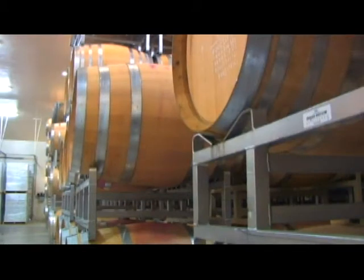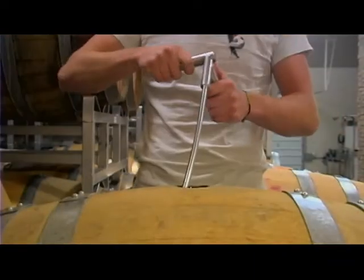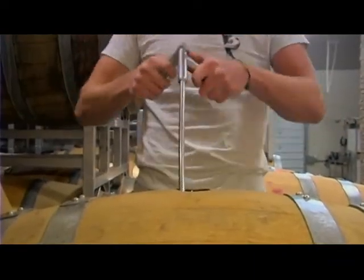Barrels filled with white wine go through a process called bâtonnage, which enables us to stir sediment on the bottom of the barrels to enhance its flavors. This is done faithfully once a month.